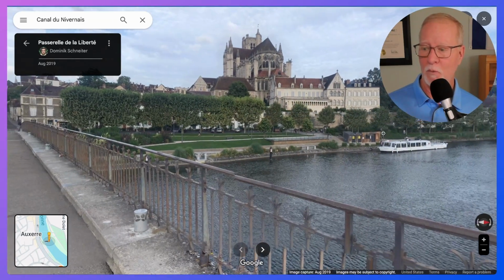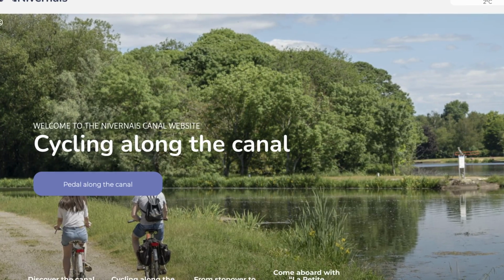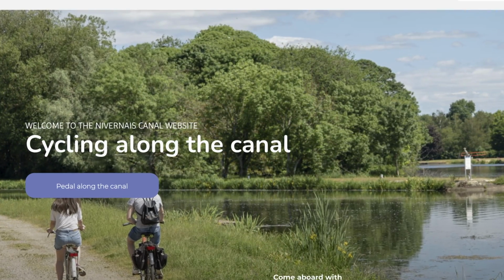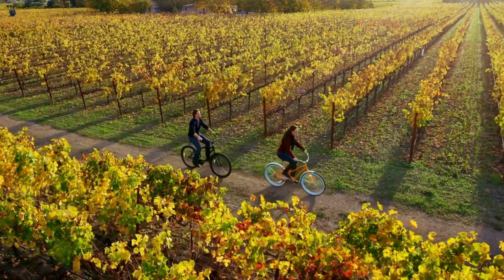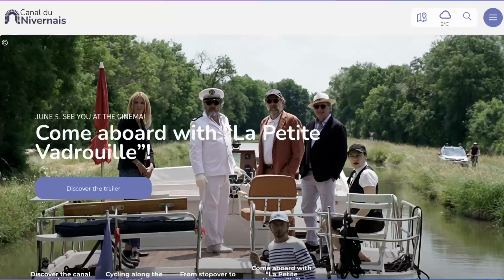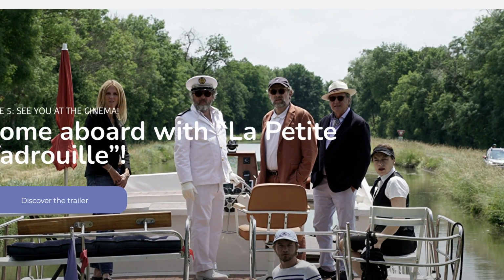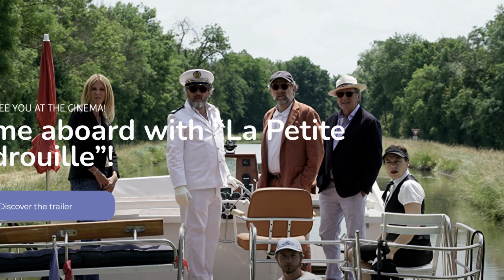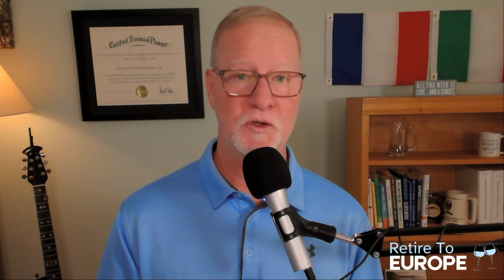Want an easy morning walk along the water? Done. Fancy a bike ride through wine country? Rent an electric bike in town and cruise effortlessly along the flat towpath, stopping at waterfront cafes along the way. Or better yet, join the locals for a leisurely boat tour, sipping Chablis wine as you glide past limestone cliffs and vineyards. And retiring here is surprisingly affordable, which you'll see in just a second.